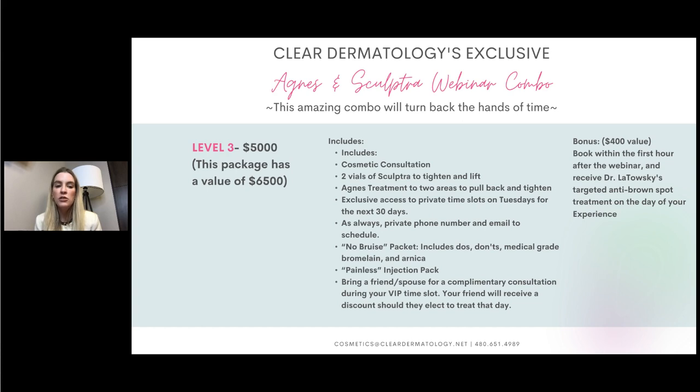And if you commit to 2 vials, but you only need 1, we can substitute that for filler for a more immediate effect if you'd like. But most patients, even my young patients attending this webinar, could benefit from 2 vials of Sculptra. So I purposely did not make this with multiple vials of Sculptra. That way we don't end up having more than we need. I would say probably everyone attending this webinar could use at least 2 vials of Sculptra.